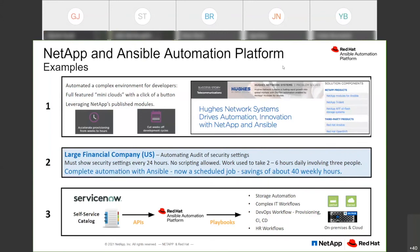And this Cloud One ecosystem that has the ServiceNow, the Red Hat automation platform, and our storage is a reference that we can share with you. There's information, there are blogs, there are demos published out there. So very, very common. That's kind of the third piece in terms of examples.